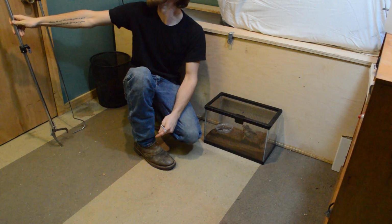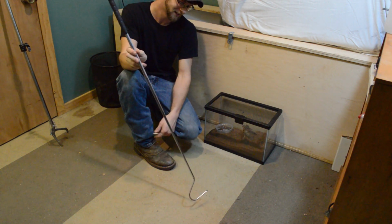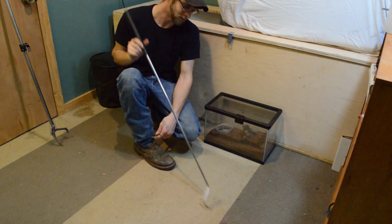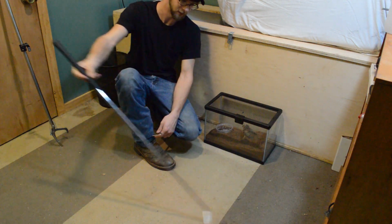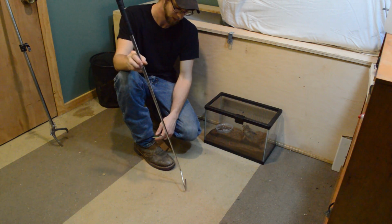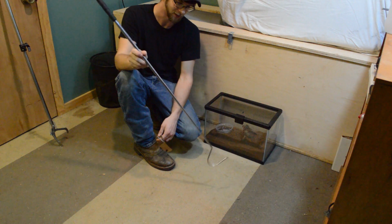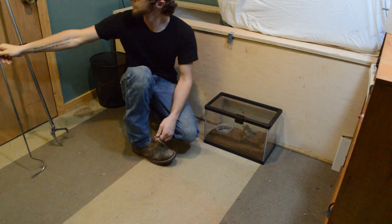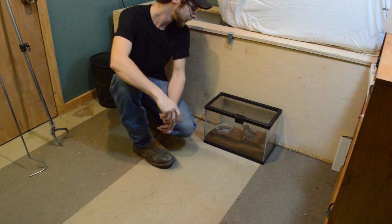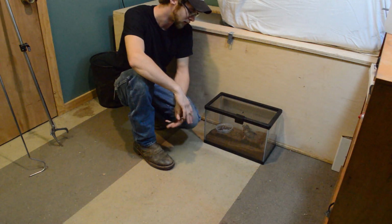I also have a big snake hook for overkill. This I more or less just use if I have to push him around or pull him around. That's what I use this one for usually. Because obviously, he's not nearly big enough to use something like this on, really. But so he's down in his hide right there at the moment. Let's see if I can pull him out of there.